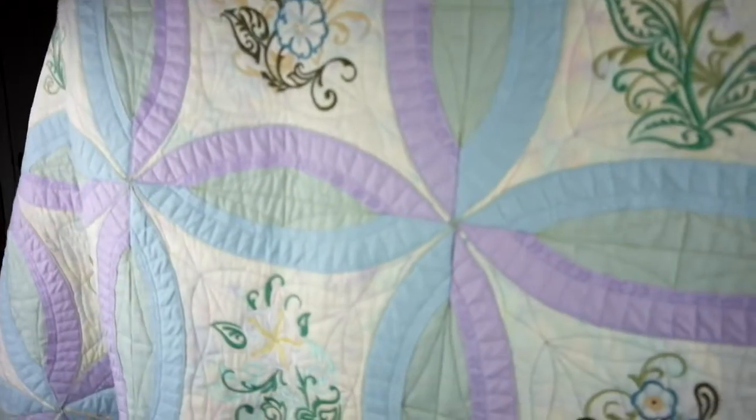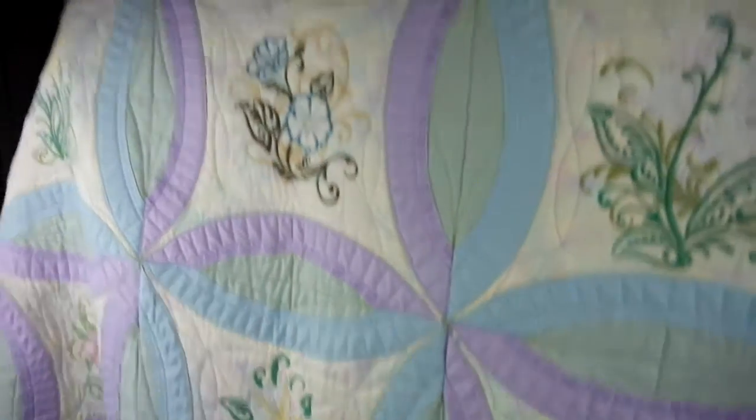There we go, there's a close-up for you. It's coming out exactly how I envisioned it. I'm really happy with it. I cannot wait to give this to her for her birthday. People keep joking that I should give it to her for her birthday next year, but no, I wanted to have it this year.